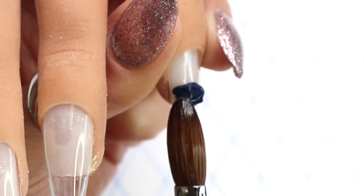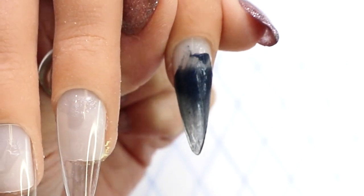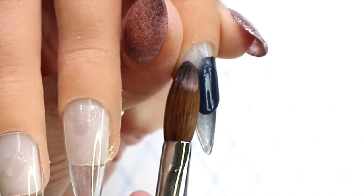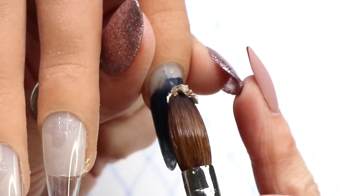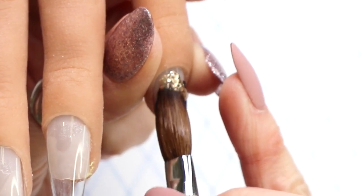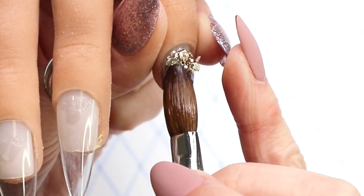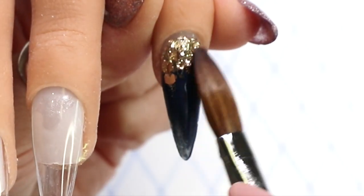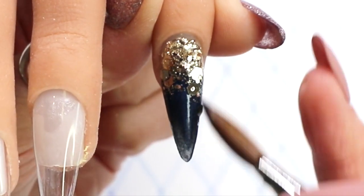Guys, welcome to the tutorial part of this video. I am starting in with Blue Velvet. Not really paying a whole lot of attention to my fade here because it is going to be covered, so I'm just building up the blue so that it's totally opaque and you can't see through it. And then I'm coming in with Chunky Gold. It's a bit of a struggle in the beginning to get it situated, but it works out really well after a while. Using it just a little bit wetter, I think, is a really good trick.